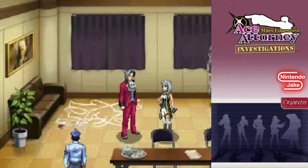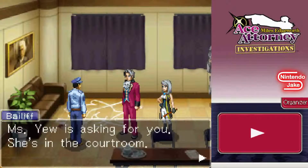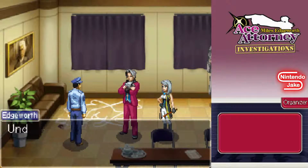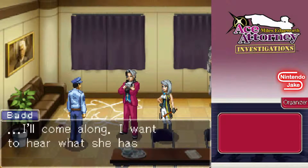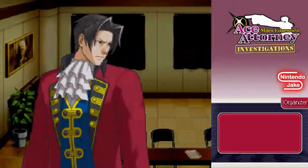Mr. Edgeworth! Yes, what is it? She was asking for you. She's in the courtroom. She says she's identified the murderer, but she wants to clarify something. Like, Miss Yu is still investigating something. Understood. Please tell her that I'll be right over. I'll come along. I want to hear what she has to say. It's clear that the time has come to uncover the truth.